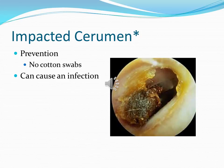Impacted cerumen, so this is basically just a buildup of earwax inside the ear. Some people do just naturally produce a lot of earwax, and that could cause it to back up. You see in the picture there, again, you'd look in with the otoscope, and basically what you would see is a big buildup of earwax.